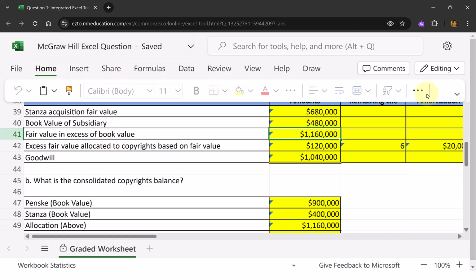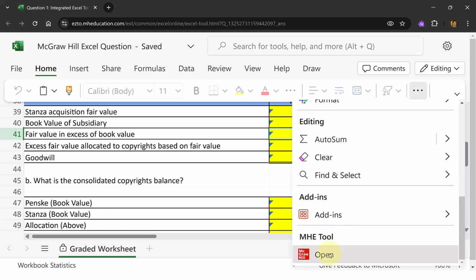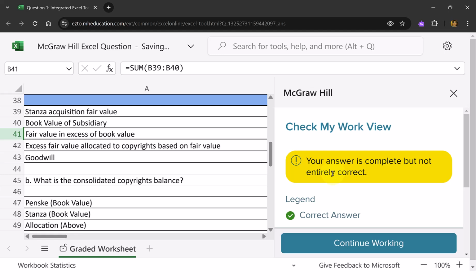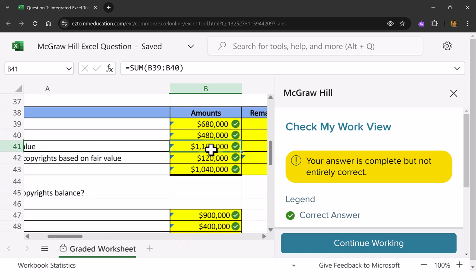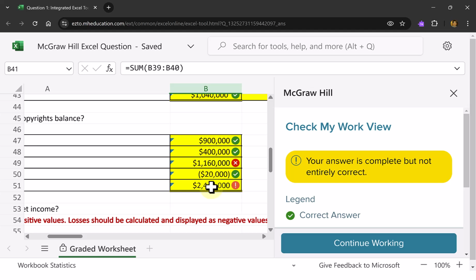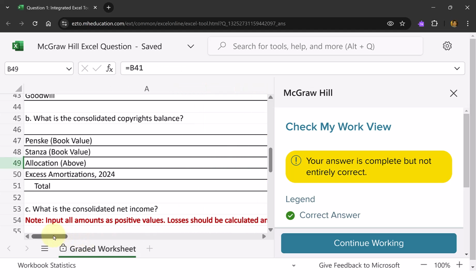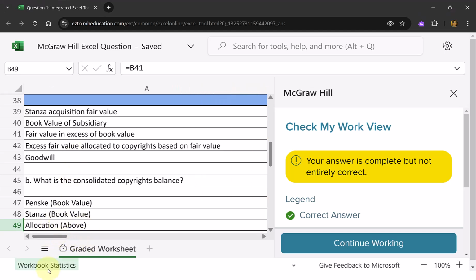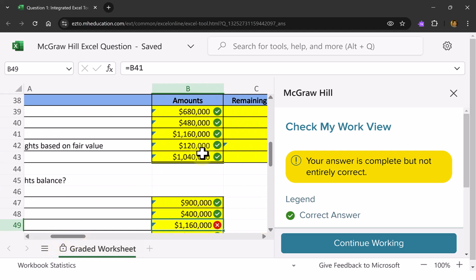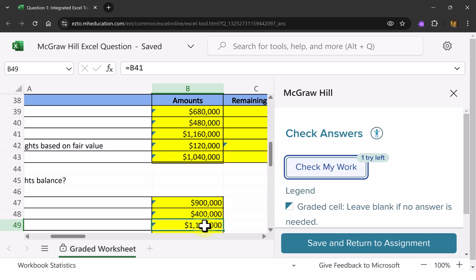So menu, ellipsis, McGraw-Hill, check my work. What's wrong? This number is wrong, but it's marked correct. Now, what's wrong with this one? Allocate above. Okay, I can see what's wrong here. This allocated above really should be this 120 here. Maybe I just grabbed the wrong cell, yeah? So let's change this. This one right here. I'm grabbing the wrong number. It should be this one here.